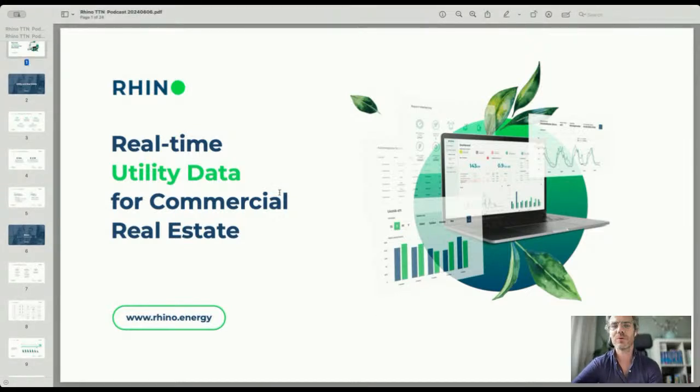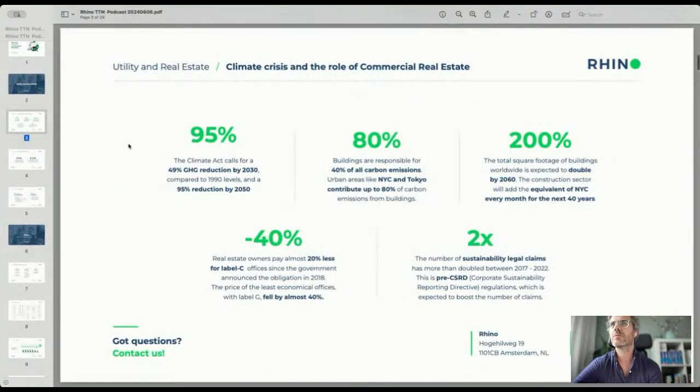And I'm already jumping ahead a bit, but there are a few figures, data points that I'd like to share. The market size and the problem that we're facing, right? So in Paris, we got the Paris Agreement, and according to the Paris Agreement, by 2030, we want to bring back the greenhouse gas emissions by 49%, and by 2050 it needs to be reduced by 95%. That's quite a large number, especially when you take into account that 40% of all carbon emissions globally come from the built area. And if you look at urban areas like New York and Tokyo, that goes up to 80% and higher. So there's quite some ground to cover.